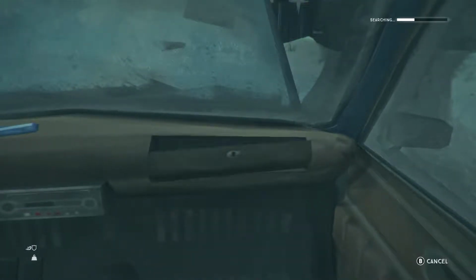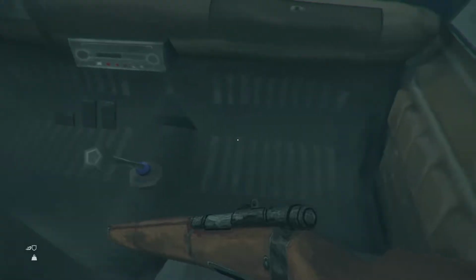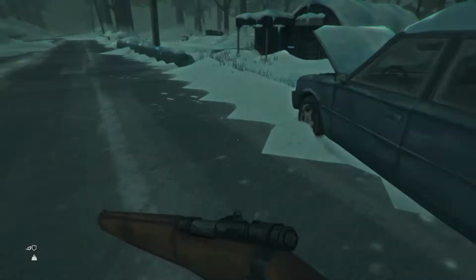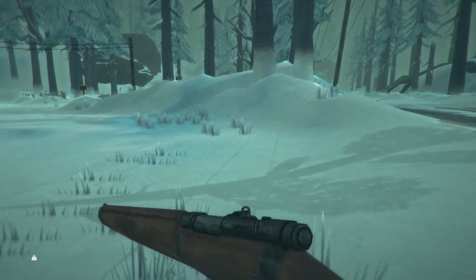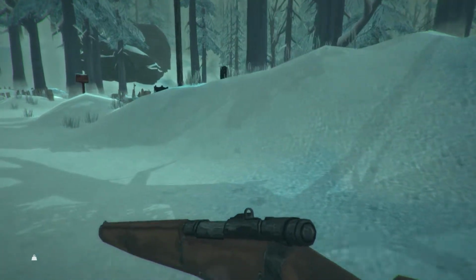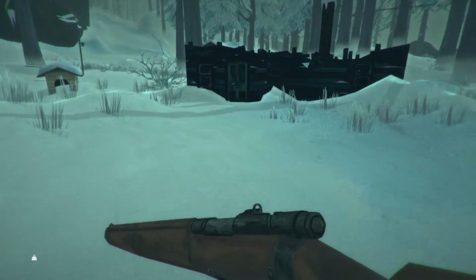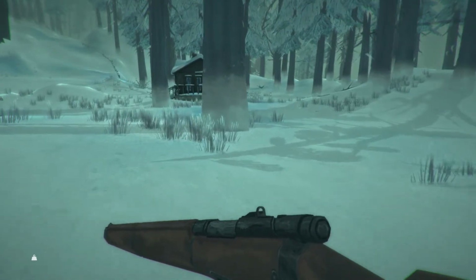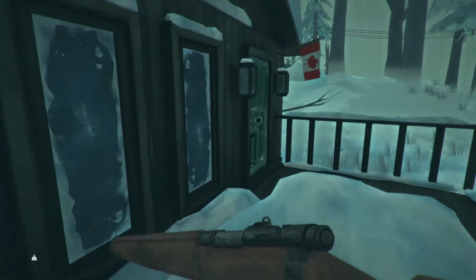What we got in here? Bunch of good stuff. Snacks. Just checking out the hood. Can check out this casa. Work our way across. Alrighty.